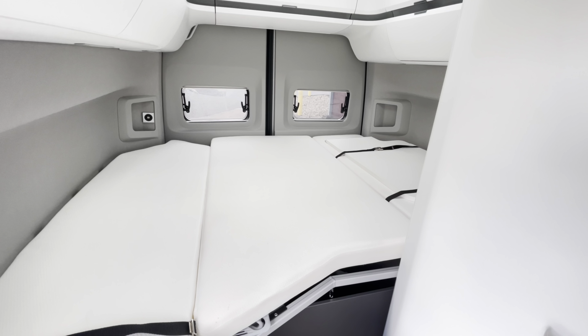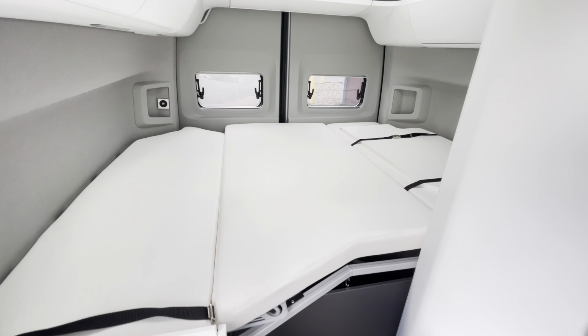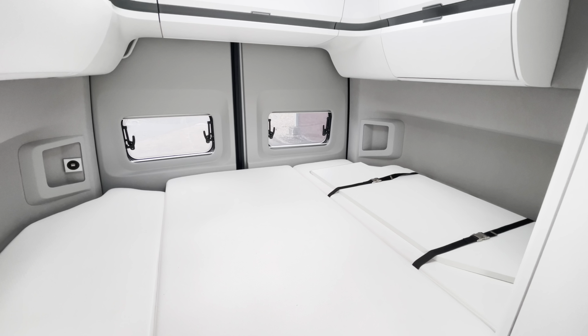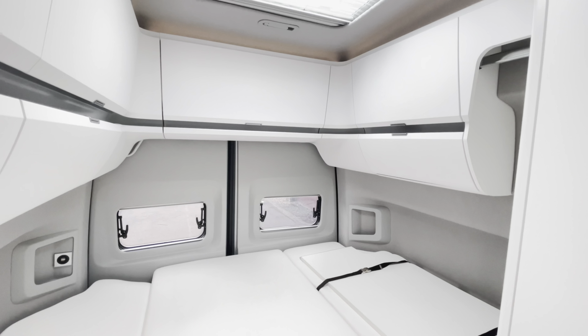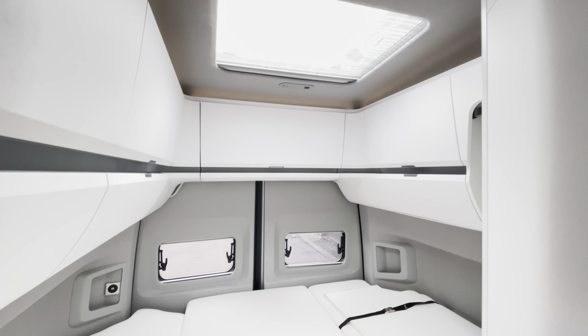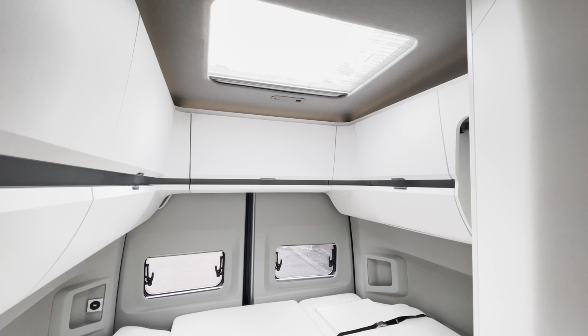Joining me inside the Grand California, there is a very comfortable 2-berth sleeping arrangement to the rear with some USB Type A slots. Up top we also have a skylight letting in plenty of natural sunlight, as well as these airline style flight cabin storage compartments.